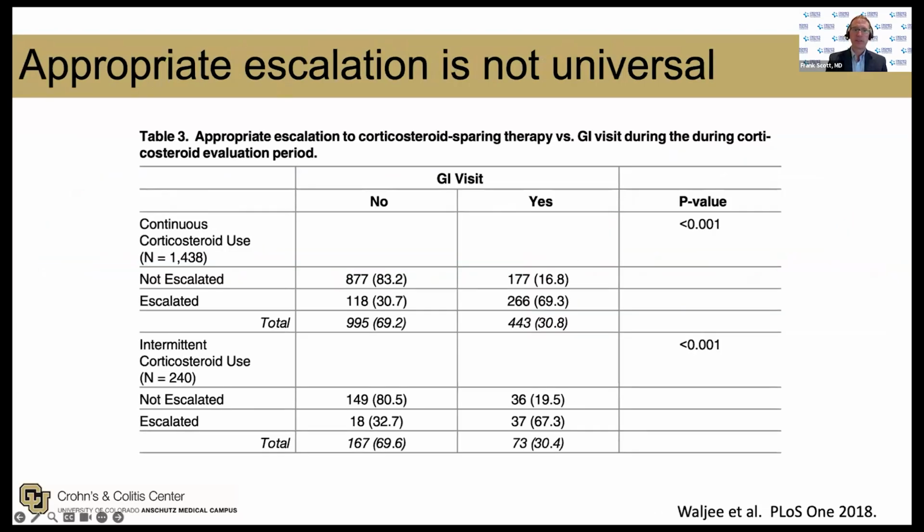This was a really important study out of the VA by Akbar Walji, who's at Michigan, and his colleagues. They looked across the national VA and identified individuals with a diagnosis of inflammatory bowel disease who were either receiving continuous corticosteroids in the top half of this table or intermittent corticosteroids. These are the patients that we should be identifying as needing advanced therapies to prevent those corticosteroid exposures, which we know are associated with an increased risk of infection, bone-related complications, and even blood clots.